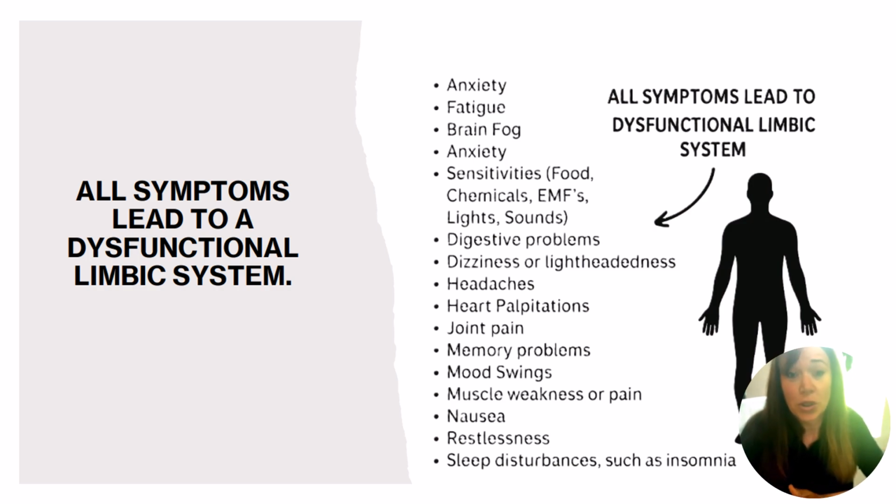And just to be clear, supplements, detox protocols, and restricted diets will not get rid of your symptoms or your sensitivities. Again, the limbic system is the part of the brain that processes threat and emotion, and you can take all the supplements followed by strict diets. You can run every lab test imaginable, but if your limbic system is dysfunctional, your symptoms will persist. Now, they may shift or change, but they won't truly resolve until you retrain the brain. But once the limbic system starts to heal, the body follows.